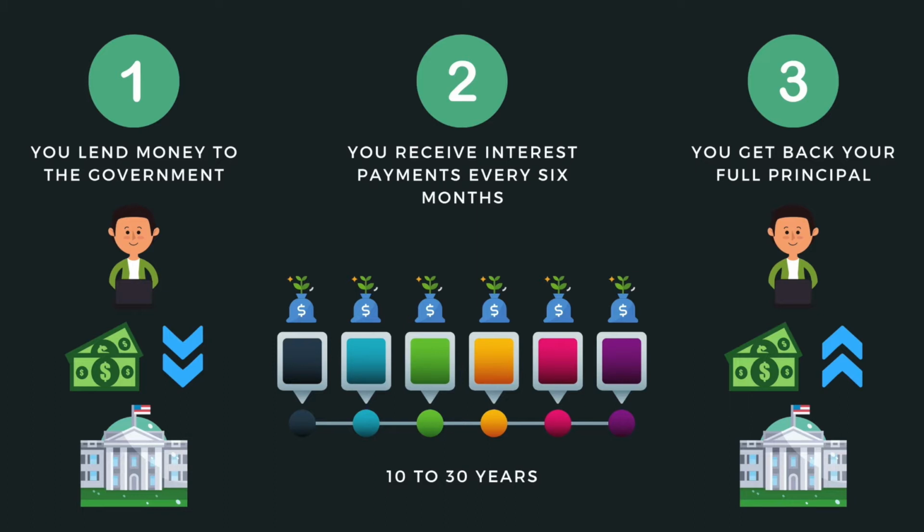As shown in this picture, first you lend money to the government. Second, the government pays you interest in the form of biannual coupons. And third, after the end of the lending period, the government gives you back your principal.